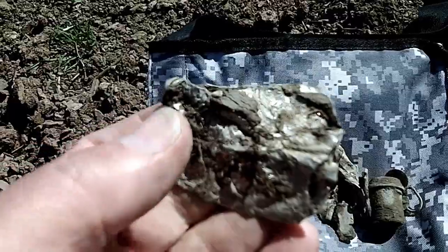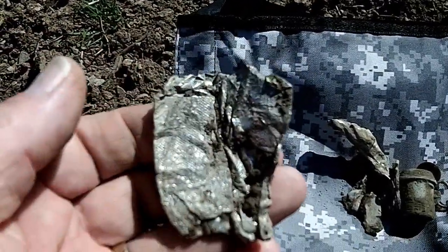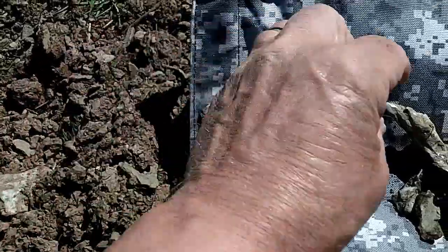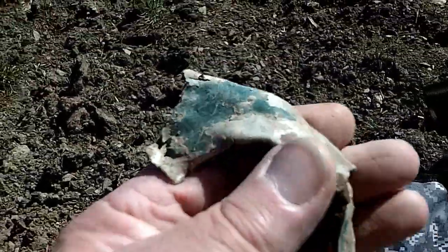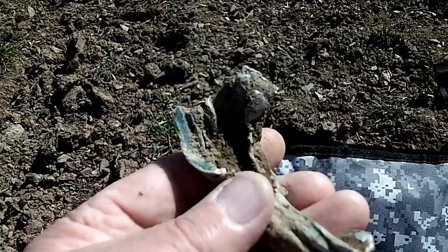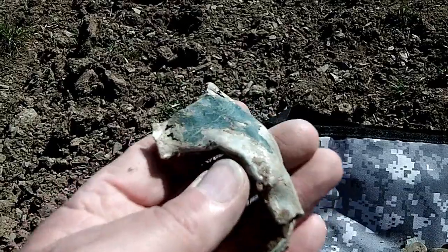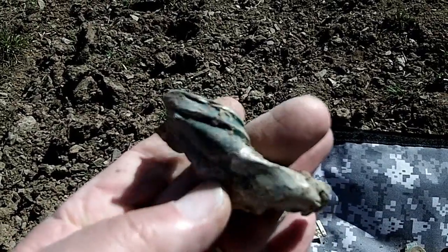Bit of aluminium foil. You always find that, don't you? Pie case or something like that. You always find that sort of stuff. A piece of aluminium. I'm not sure what this has come off. A lot of this was found. Disaster behind me has found a lot of this stuff. Could it possibly be a plane crash or something?